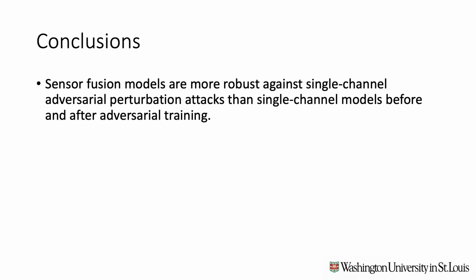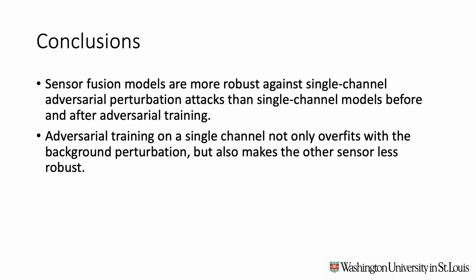In conclusion, sensor fusion models are more robust against single channel attacks than single channel models before and after adversarial training. Second, adversarial training on a single channel is problematic because it not only overfits with the background perturbation, but also makes the other sensor less robust.